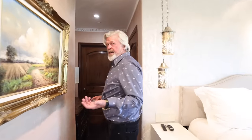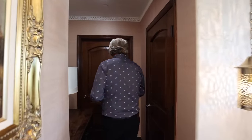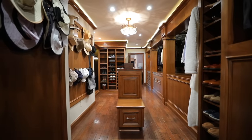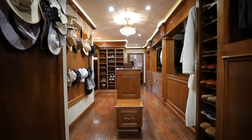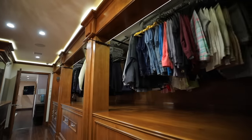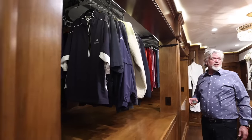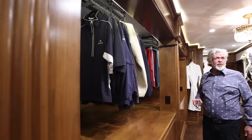Now, when I said there was a connected closet between these two bedrooms, this is it. I have never seen a closet like this before. It has spinning things, and it's where I keep all my stage clothes and whatever clothes I have. I keep them all here in the closet. It's got some tricky doors that open that you can't tell, and I'm not going to show you how to do that unless you buy the house, and then I'll show you how to do it.